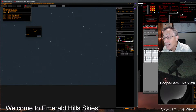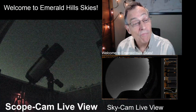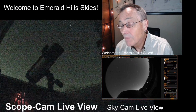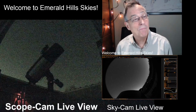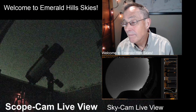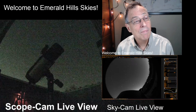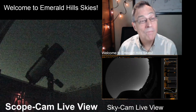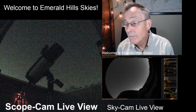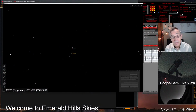Next target is NGC 4546. Also in Virgo. I think 95% of these galaxies have been in Virgo tonight. Okay, so for context, 4546. There it is, right in the middle.